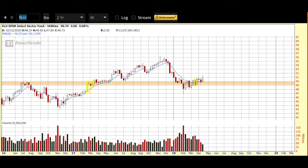Along with my new watch list pick, I also like to take a look at the sector that it's in, and for that we're looking at XLU, which is the ETF for the utilities sector. On the 2-year weekly chart, much like Fortis, it's in an uptrend overall, sitting at an area of support, my orange line. It's been consolidating for weeks and looks as though it wants to move up and over the blue 8-day EMA for a breakout here. We will see. It's all about what the market wants to do overall, but I like the look of this sector as well.